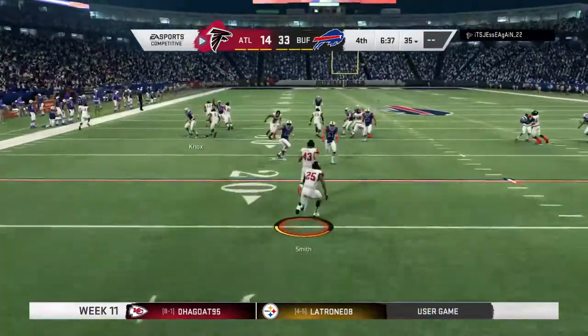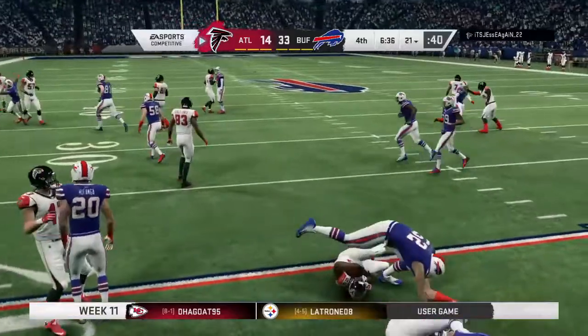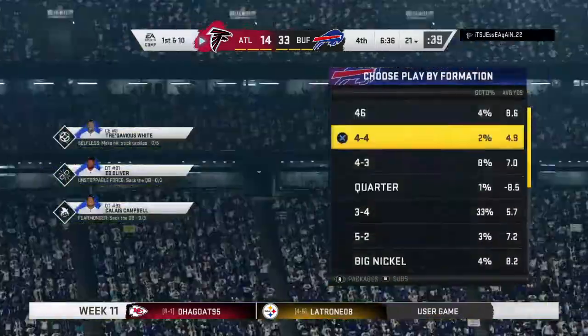Hauschka now to send this one away following the score. This will be taken in at the 1. And he'll get it up across the 20 to the 21-yard line.